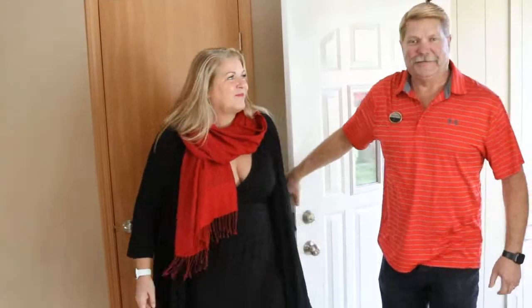What a great place. Yeah, open concept, main level living. You've got a nice cozy living room here with surround sound and a gas fireplace, three bedrooms, two full baths on this floor, and then there's a fully finished basement as well. Let's check the rest of this out.